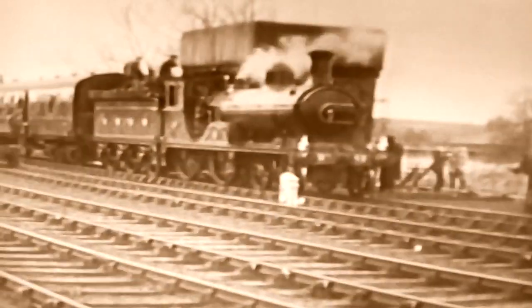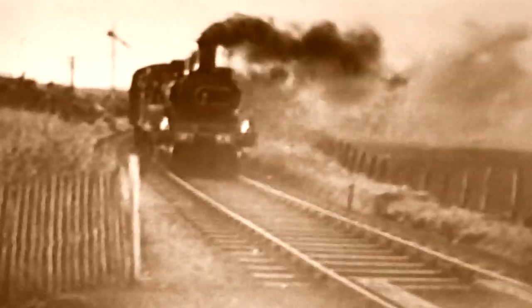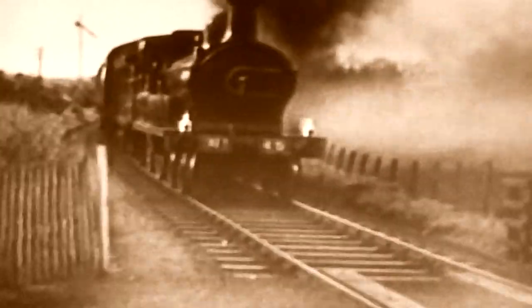At Inverramsey, the engine ran round its train to traverse the Macduff line. Which unfortunately by this time ended at Turriff, or Turra as the locals call it. On the same branch, we see the train at Rothienorman. But this is a different branch. Here we see the special train at the terminus of the old Meldrum line.